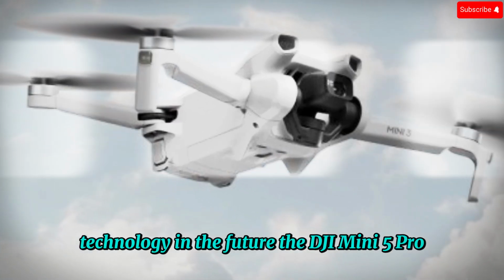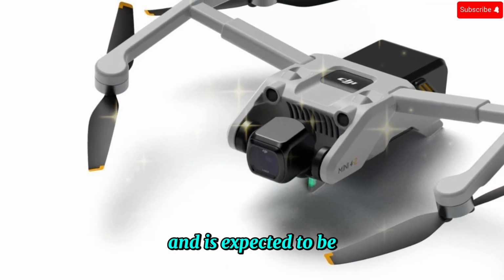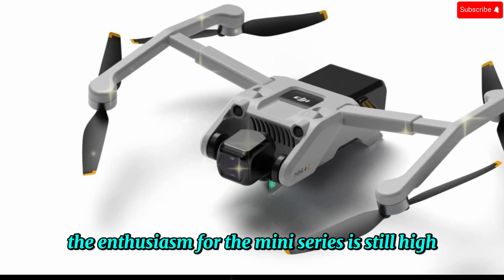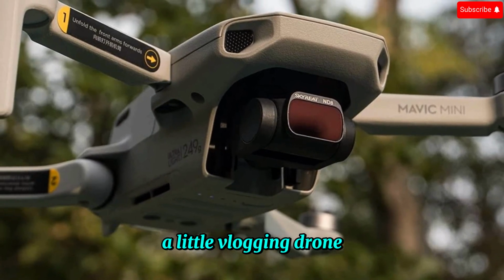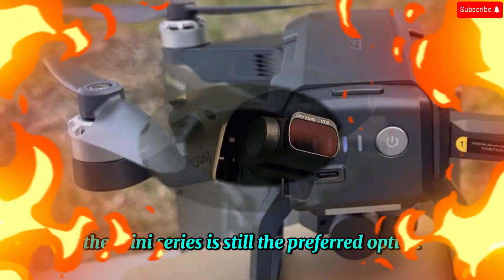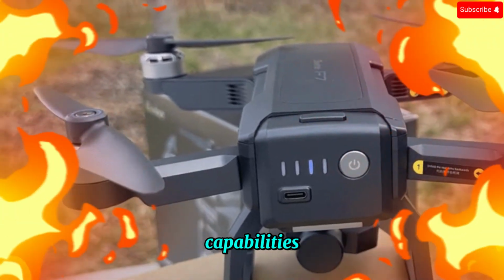The DJI Mini 5 Pro is creating a lot of talk among drone fans and is expected to be one of the year's most anticipated drone releases. The enthusiasm for the Mini series is still high, even after DJI recently released the palm-sized Neo, a little vlogging drone made to record ordinary situations. The Mini series is still the preferred option for those looking for real aerial photography capabilities.